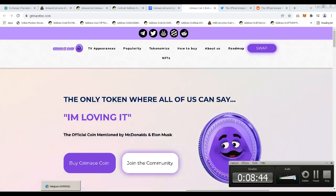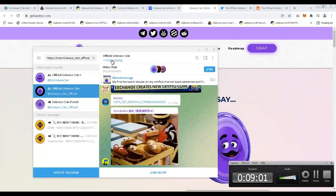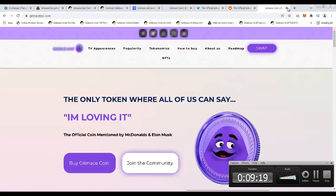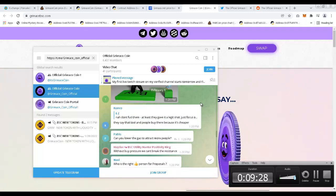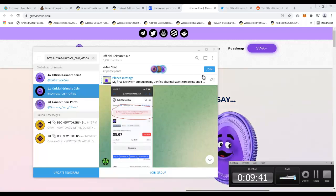Let's check their official Telegram group. What other information can we get there? Just copy the link address and paste it here. Check this. The Telegram group has 6,437 members and counting, so that's a good amount of members. Let's check this official website, see if it's redirecting to another website. There are users interacting with each other here, so that's a good sign. It's not just bots sharing their stickers or memes. So that's definitely a good sign for this token. There's also a video chat for this token, so that's a good sign.